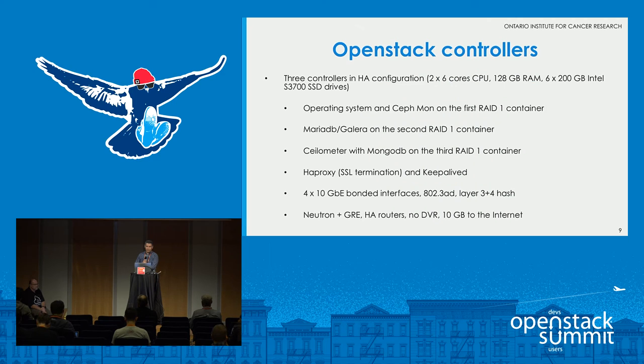On the OpenStack controller side, we have a pretty standard HA architecture because, again, this is a research environment. The SLA is a little bit more relaxed than a regular commercial OpenStack environment, but we still have MySQL triple replicated, RabbitMQ clustered, HAProxy doing SSL termination, and KeepAlived taking care of the private and the public VIPs.